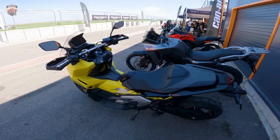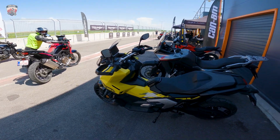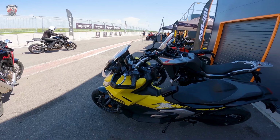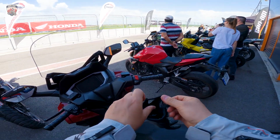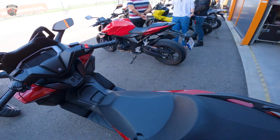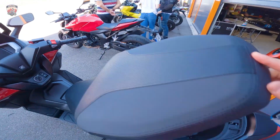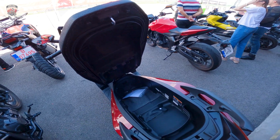I look forward to testing the Forza 350 as my next try, and then we're going to move forward to the NC750X. The next one is the Forza 350, a scooter that I would really like to test due to its practicality, due to its storage space, which is among the biggest in its class.